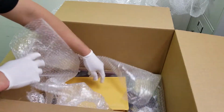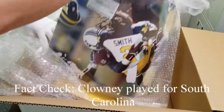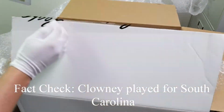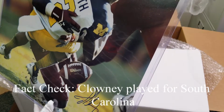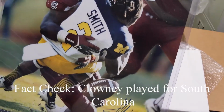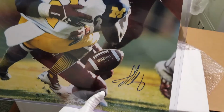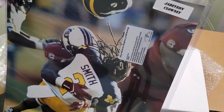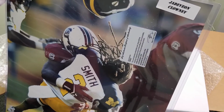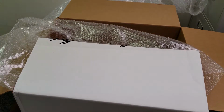So down here at the bottom, looks like I have some kind of football. Here we go. So we have a Clowney autographed poster. This is pretty cool. If you're a fan of Michigan, it's in a nice big, what looks like to be a baseball card holder, but obviously it's not, and it's autographed by Clowney. That's a good item.